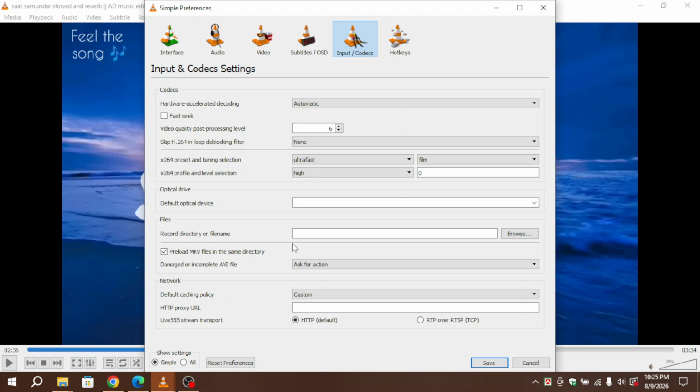Still having problems? Your VLC settings may simply be misconfigured. Open the Preferences window and choose Reset Preferences. Confirm the reset, restart VLC, and test the same video again. This is a good option if the lag started after changing advanced settings.